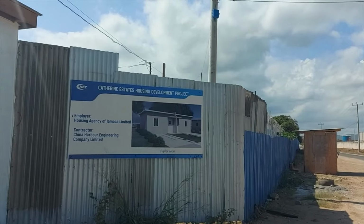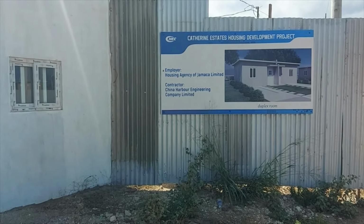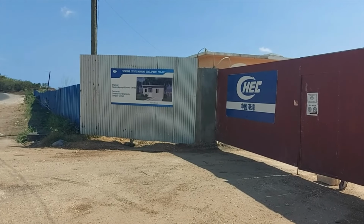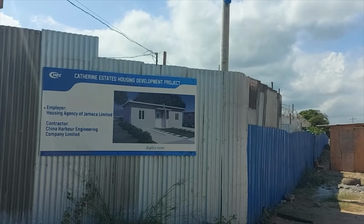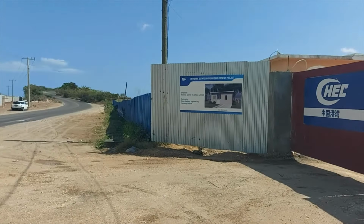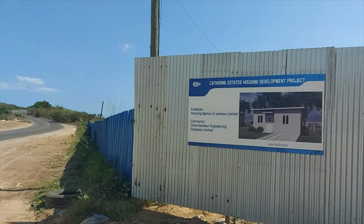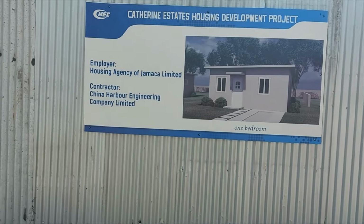It's a partnership between China Arbor Engineering, one of the developers, and also HAJ, Housing Agency of Jamaica. So there we saw two glimpses of the one bedroom and the duplex as well. I'll be showing you guys the progress of the work, and then we'll get some drone shots in. So definitely stay around, so you can see some aerial eagle eyes view.